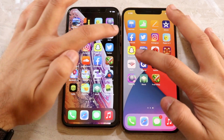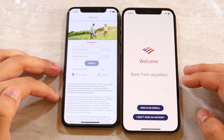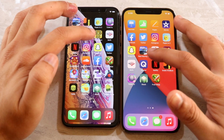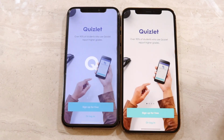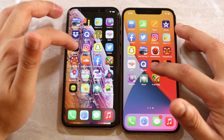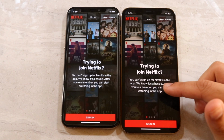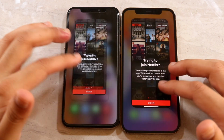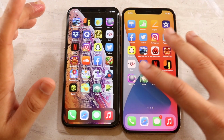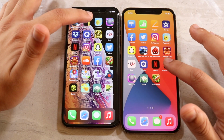Let's do BofA, 3, 2, 1. And the iPhone 12 Pro is faster, iPhone XS behind it. Quizlet, 3, 2, 1. iPhone 12 Pro again is the faster one, the iPhone XS right behind it. Netflix, 3, 2, 1. And again, the iPhone 12 Pro was faster, but the iPhone XS was a little bit behind it. Snake vs. Block, 3, 2, 1.